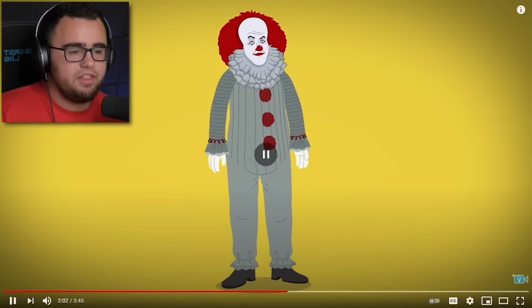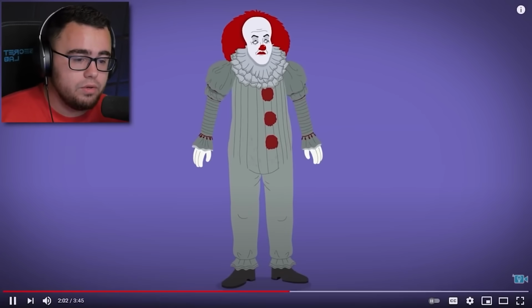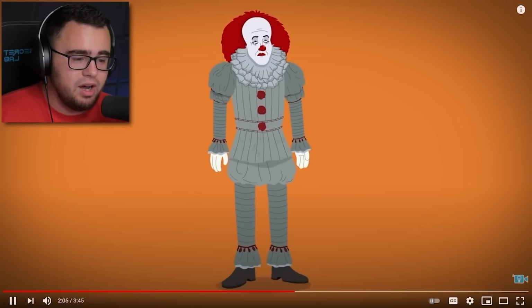Has a lighter outfit with... There it is. It's getting closer. It's getting closer to the one that we all know. Puffy shoulders, a tight waistline, pantaloons, and laced boots.